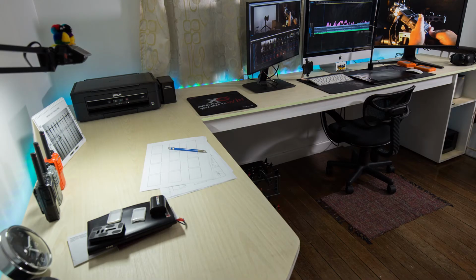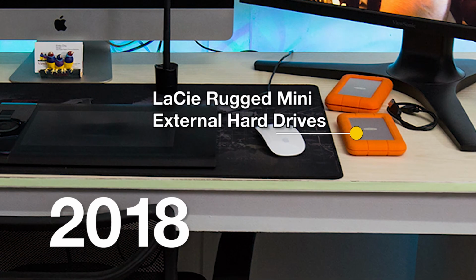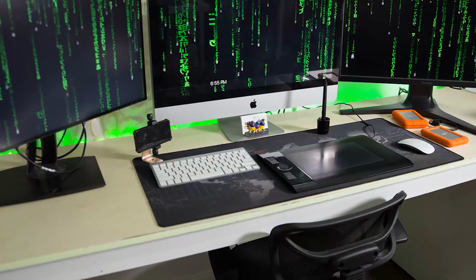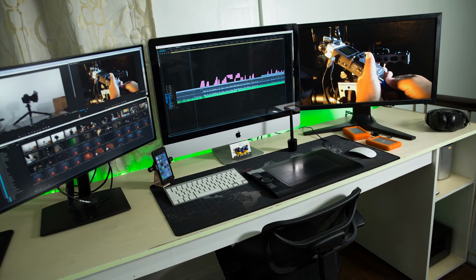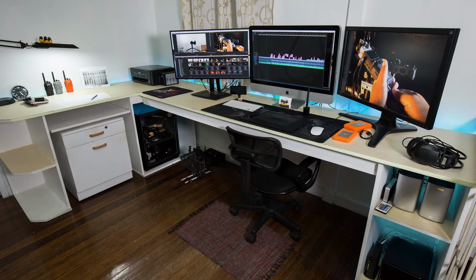I am slowly achieving my dream setup. I switched to LaCie hard drives because I needed a more rugged external drive because of my line of work. When editing videos, I use the left monitor for the media browser, the effects controls, effects, project panels, audio clip mixer, and also the source monitor and the program monitor. I use the middle monitor entirely for the timeline. I use the right monitor as reference monitor. My dream setup is almost there.